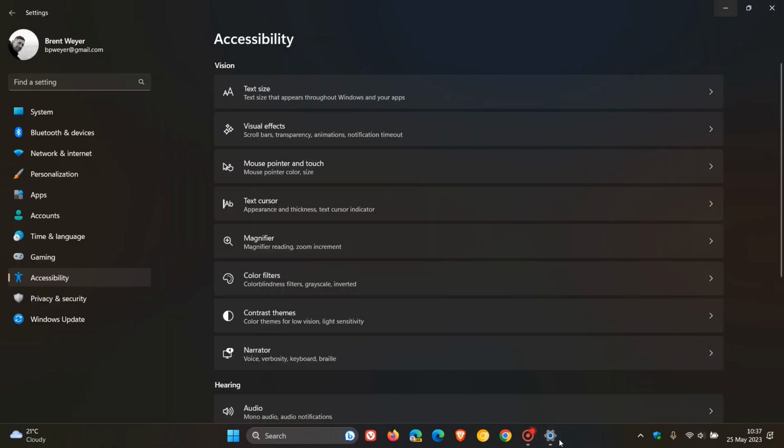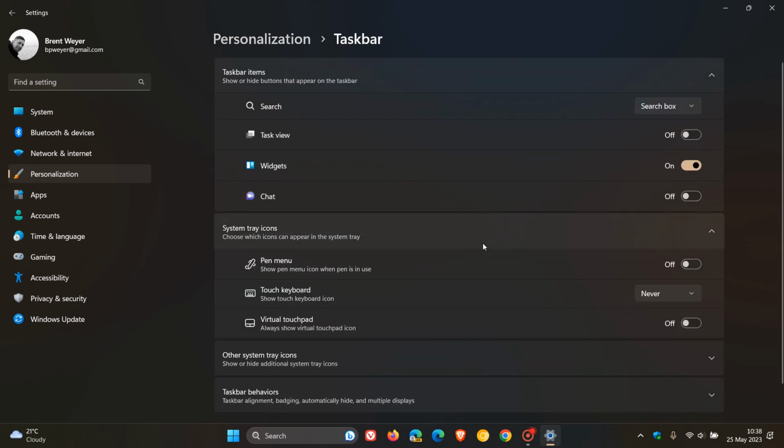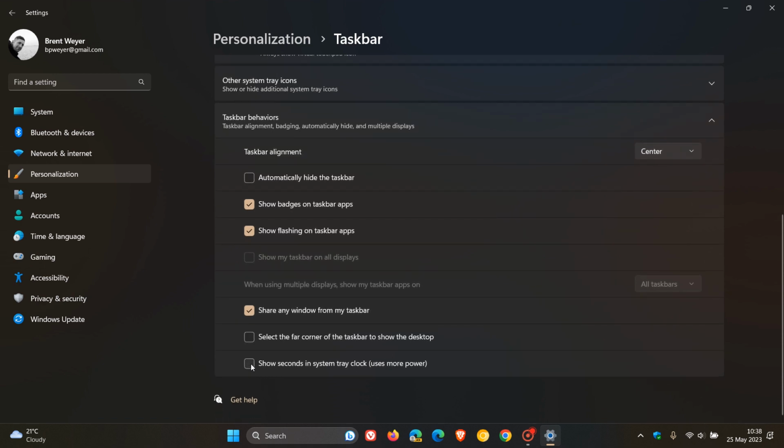And then the next is actually a highly requested feature where you can now choose to display seconds in the clock in the system tray, which is now finally rolled out. So if we head to settings, personalization, and we click on the taskbar page here, if we scroll down and click on taskbar behaviors, you will see a new setting: show seconds in the system tray clock. Just take note though, on low powered systems and low budget systems, it does use more power. So just take note of that.